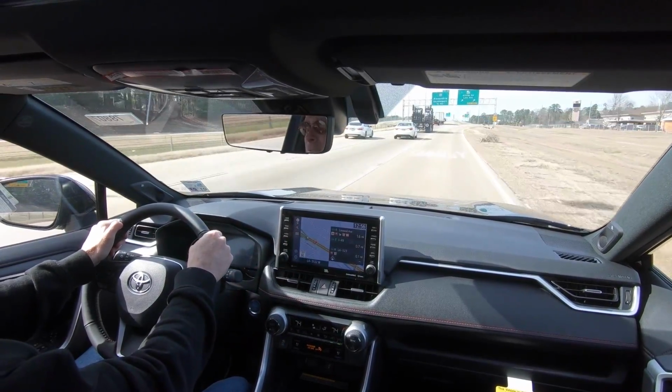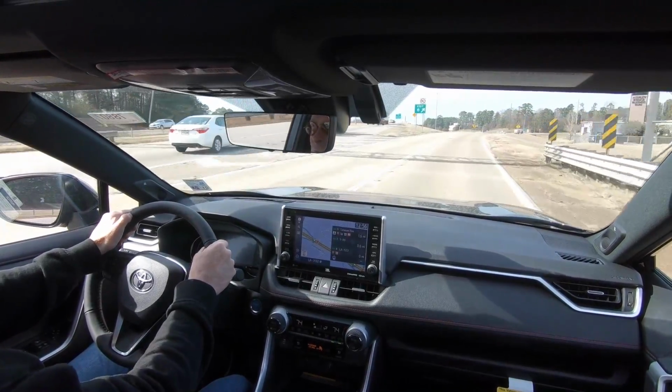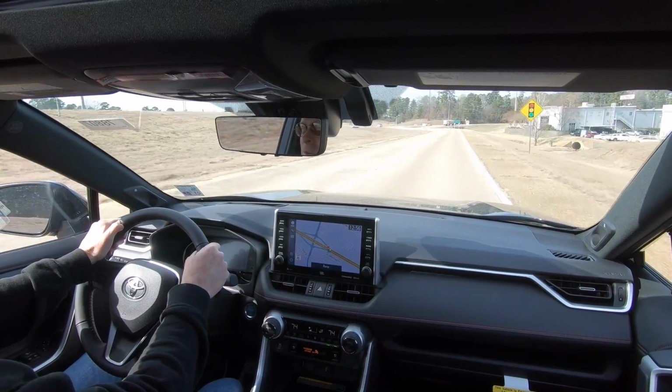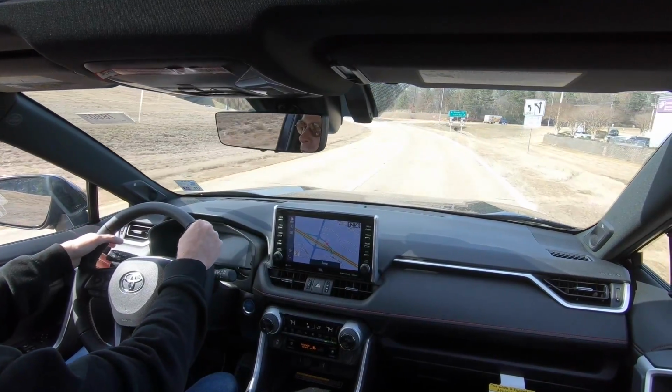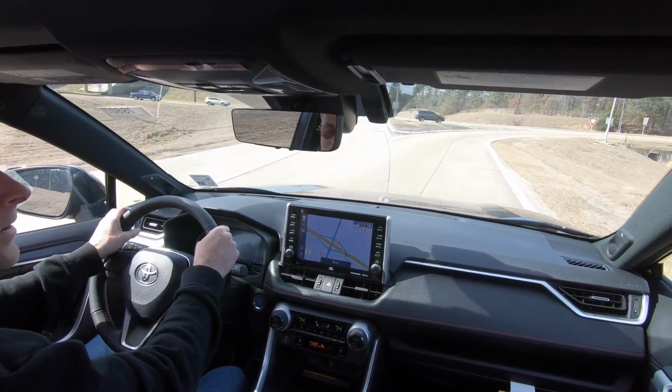You got the heads-up display. And another very important question that I didn't address earlier, I wanted to save it for the test drive. For those of you who are wondering, how far can you drive in EV mode on a full charge? According to Toyota, 42 miles is what that number is.